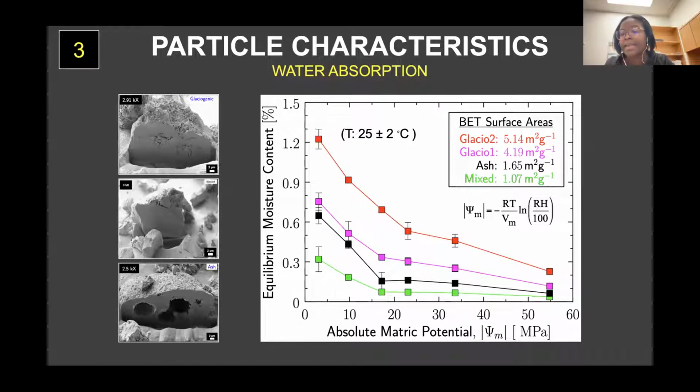For instance, if the sample were to become fully saturated, what we'd find is that the relative humidity increases to 100%, but the absolute matric potential would decrease to 0. So based on what we're seeing in the figure, we can say that the equilibrium moisture content increases in the same order as their BET surface areas, suggesting that the larger the adsorptive surface area, the more moisture these particles may be able to store.